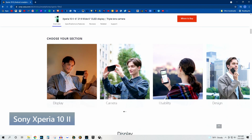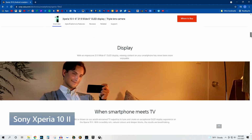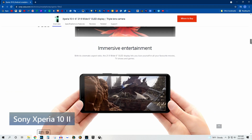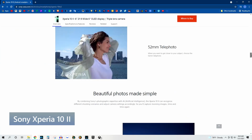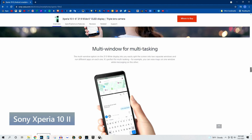This did get the update to Android 11 as well. Snapdragon 665, so it belongs in that mid-range category. So if you can't get the 3, then you would get this one just to save an extra $100. And performance-wise, this phone is going to be fine. It's a mid-ranger, so don't expect to go too crazy.